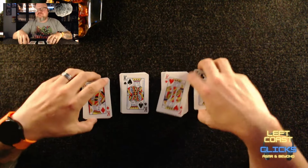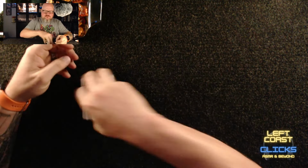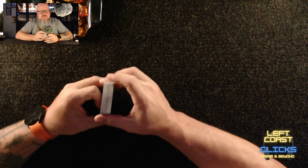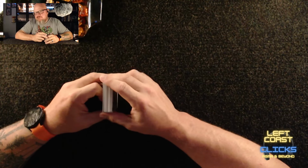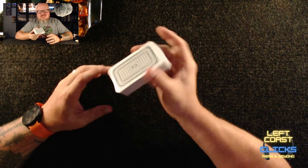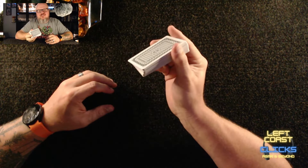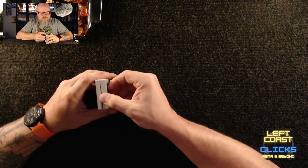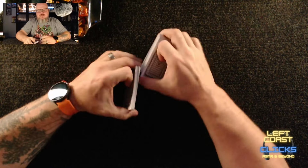Okay. Well, we'll shovel them up and do it again. I was gonna switch to the other deck, but I like this deck, so I think I'm gonna stick with this. I'll save that other deck for next week. Anyway, here we go.